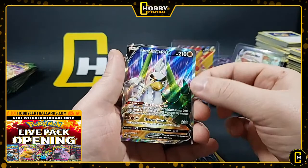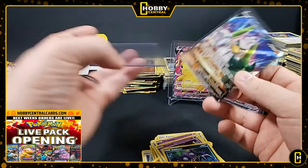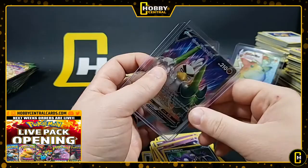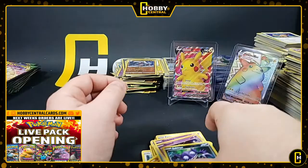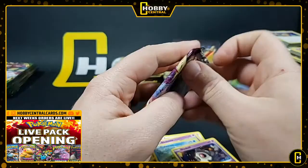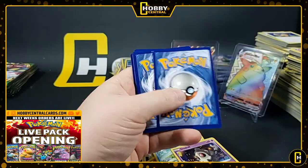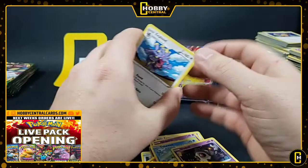You got a Sirfetch'd V. I'm actually a really big fan of this card. The art on it is really cool. All right, guys, we're getting down to the end of it here. We've got maybe 10 packs left, it looks like. Full art Sirfetch'd. Non-hitter. Oof. Amazing rare? Not so much.